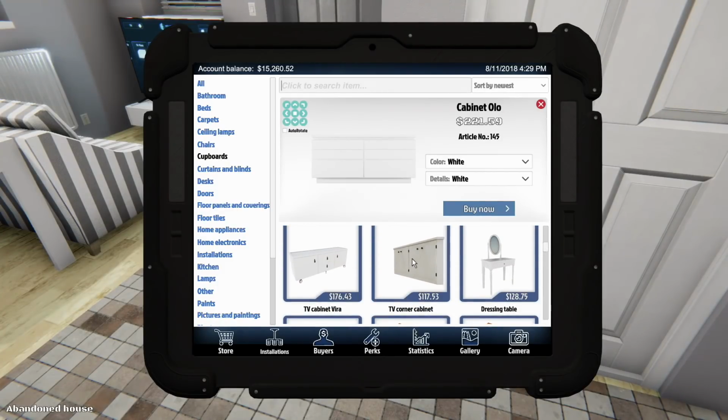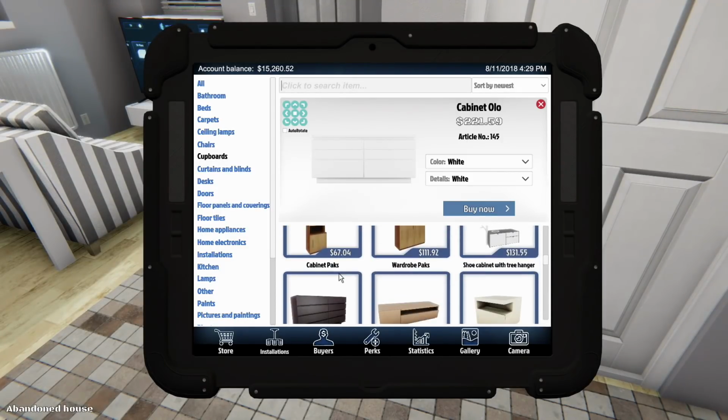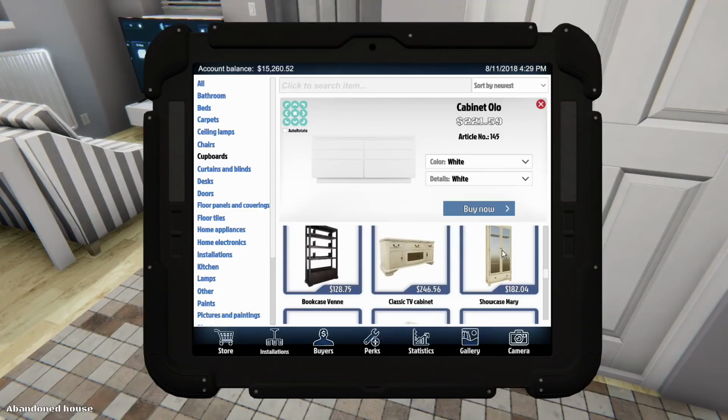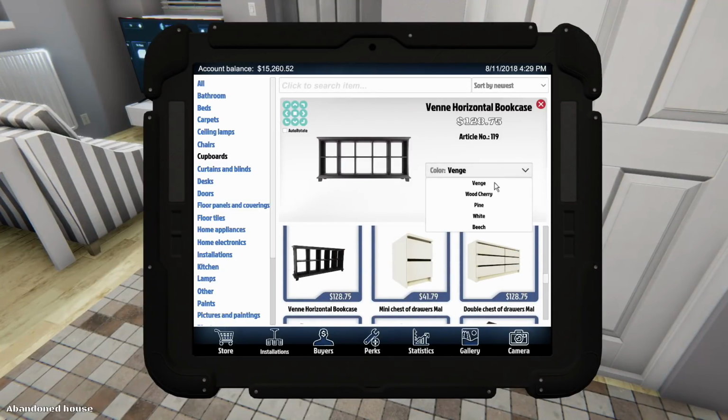We got a TV corner cabinet. Are you serious? TV cabinet. Wait, are you serious? So now we got TV cabinets. Whatever. Shoe cabinet with tree hanger. Okay, so cabinets are where the TV stuff is at. All right, whatever. It would have been nice if they had said that beforehand, but it's all good.